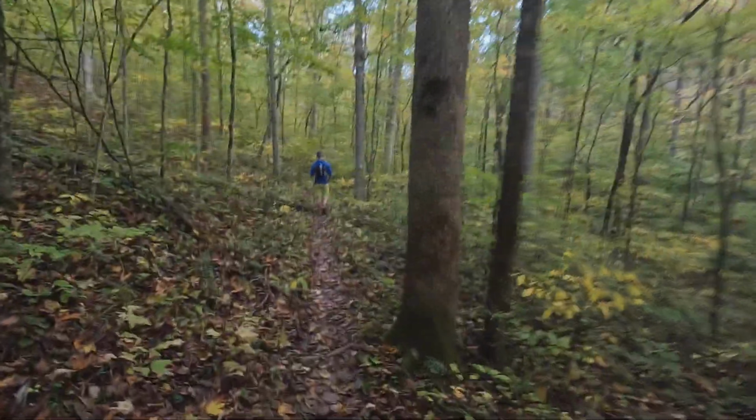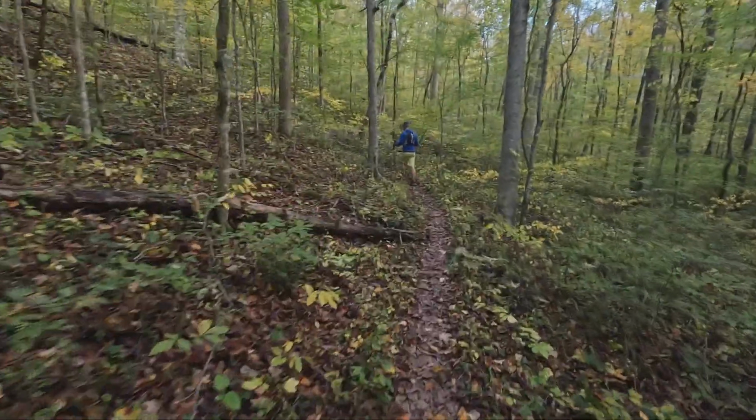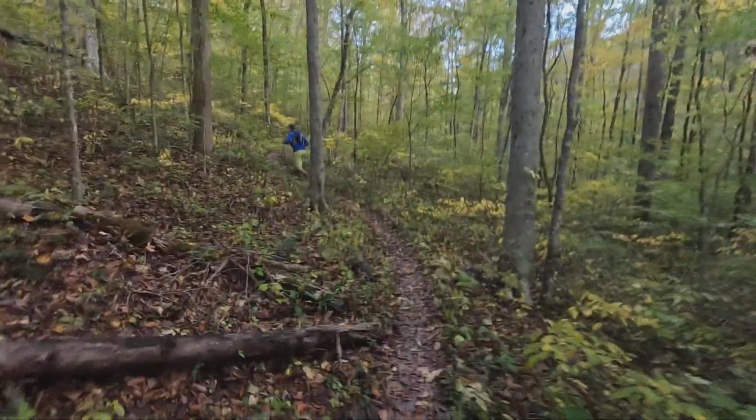Very pretty. Well, we're making our way down to the Kentucky-Tennessee border, about a half-mile away. Yeah! We are at the Kentucky-Tennessee border. Woo! Awesome. A pretty major milestone. Sheltowee Trace.